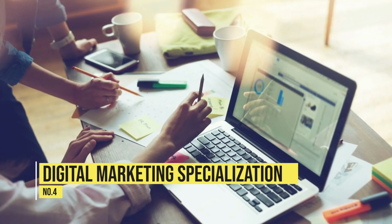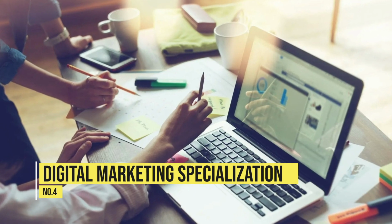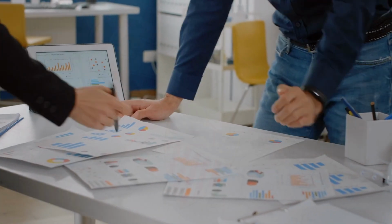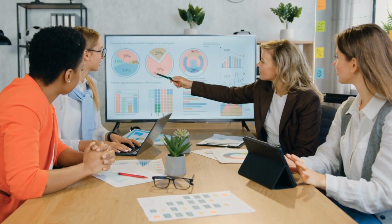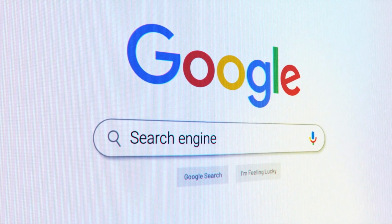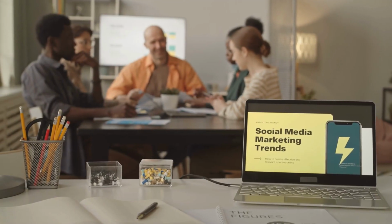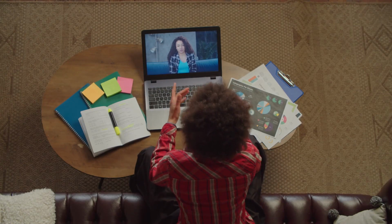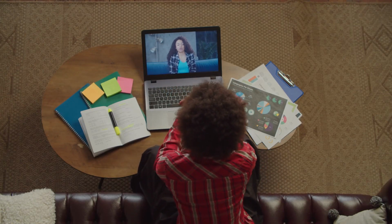Number 4. Digital Marketing Specialization. Digital Marketing Specialization is a bundle of 7 course certificates developed by Illinois. This course includes topics like digital marketing analytics, search engine optimization, social media marketing, and 3D printing. It is an online certificate course that can be completed in about 8 months.